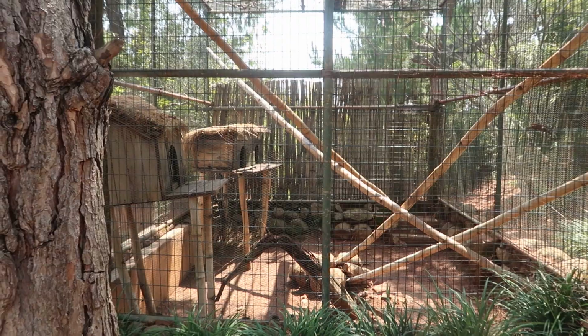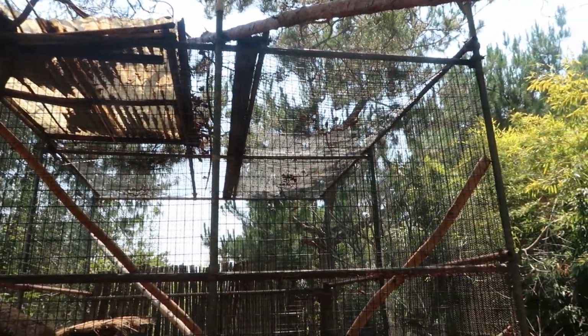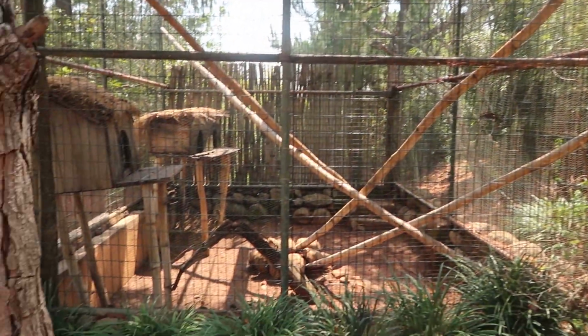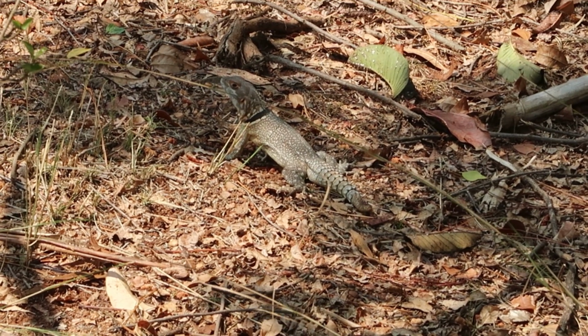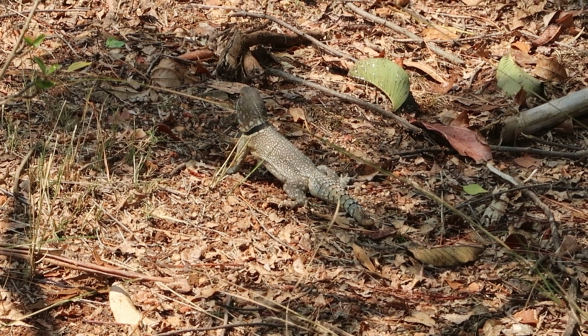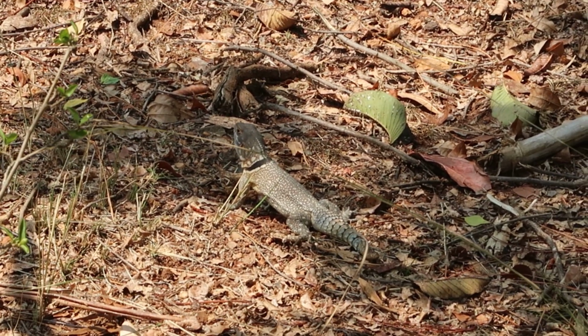So different. This is an introduction facility when they trade lemurs with other parks, so they can gradually introduce them to the existing lemurs. Oh, it's a spiny-tailed iguana. Yeah, and it's easy to recognize the sex. You just look on the neck. If it's one black like this, that's the male. A double for female. Oh. Okay.